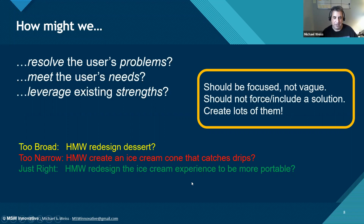How might we create an ice cream cone that catches drips? Well, that's got the solution baked right into it, okay? If the answer to your how might we sounds like an implementation plan, you've made it way too narrow. How might we redesign the ice cream experience to be more portable? Now we're focused. We're focused on a particular kind of dessert, and we're focused on a particular problem. I want to be able to walk around with my ice cream. Now, the answer to that might be an ice cream cone that catches drips, but it might be a special bowl. It might be an edible bowl. It might be a new kind of ice cream that doesn't melt, right?